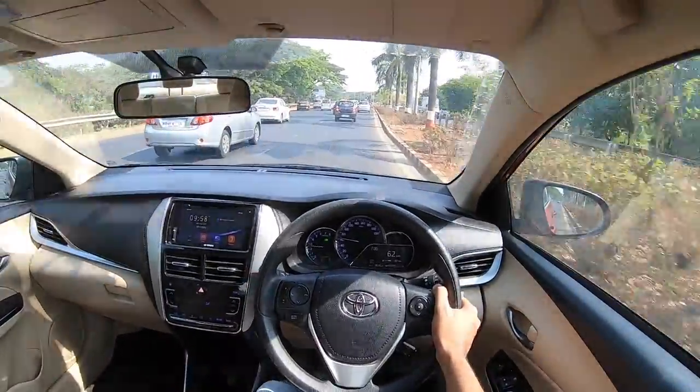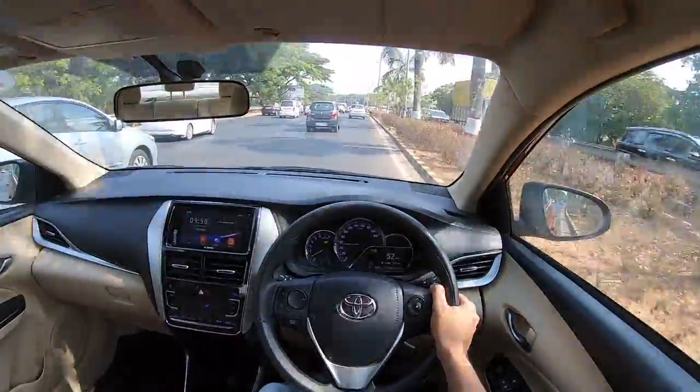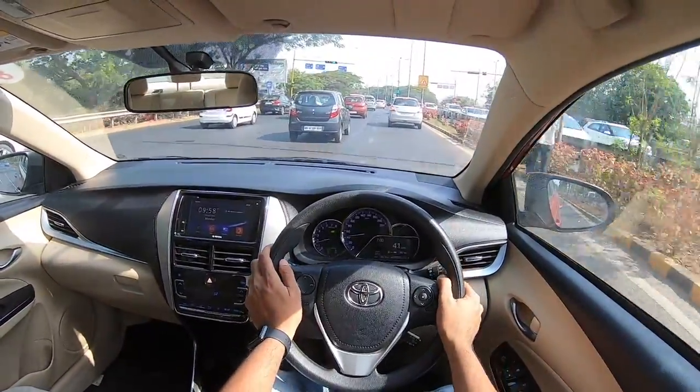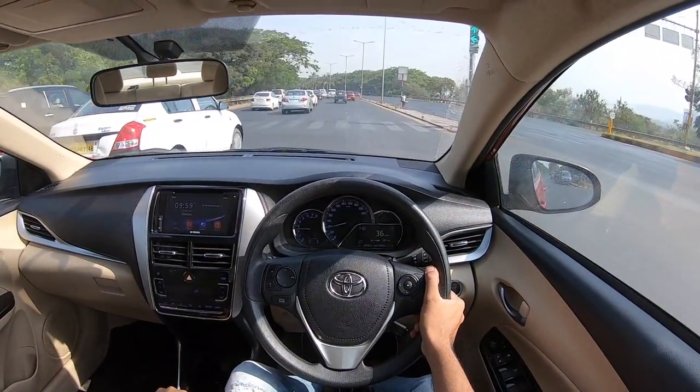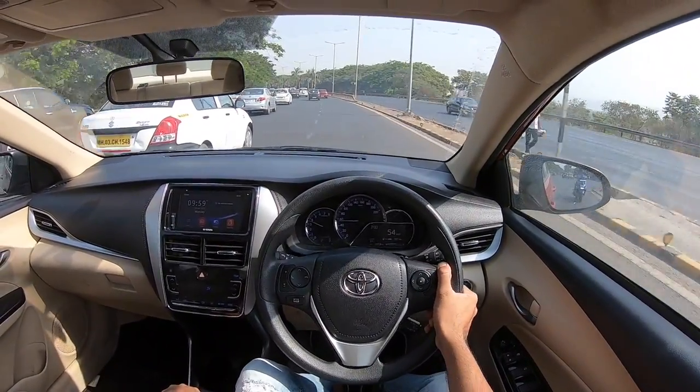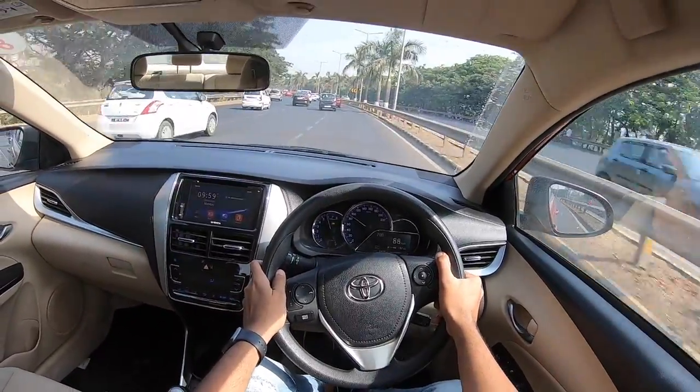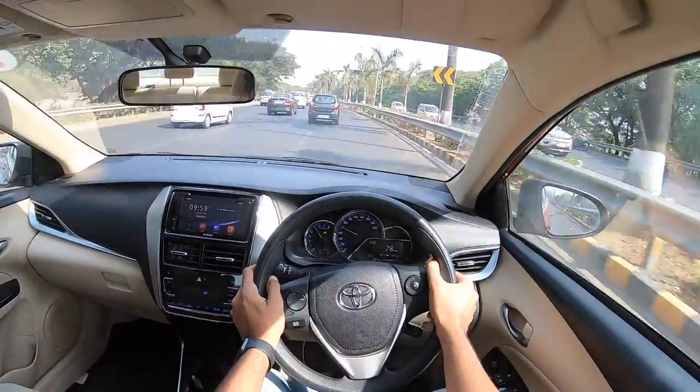Higher gears are a bit too tall for my liking, which means that you really have to downshift. Actually, you really have to downshift to make a quick overtake. That is one slight issue with this vehicle. So right now, if I want to make a quick overtake, well, I'm waiting. Now after 4000 rpm there, it picks up pace and goes all the way till it's almost 6500 rpm redline.